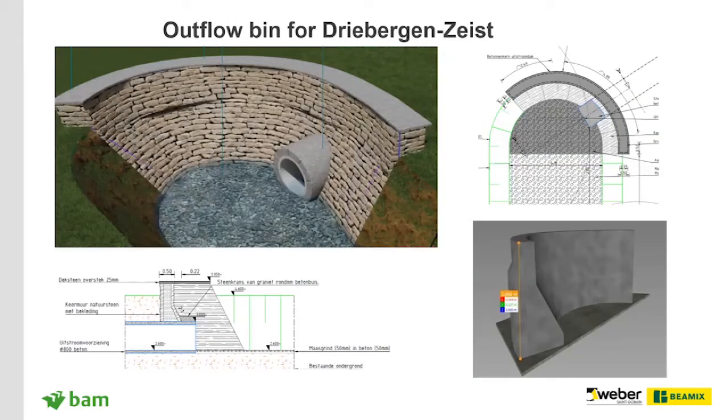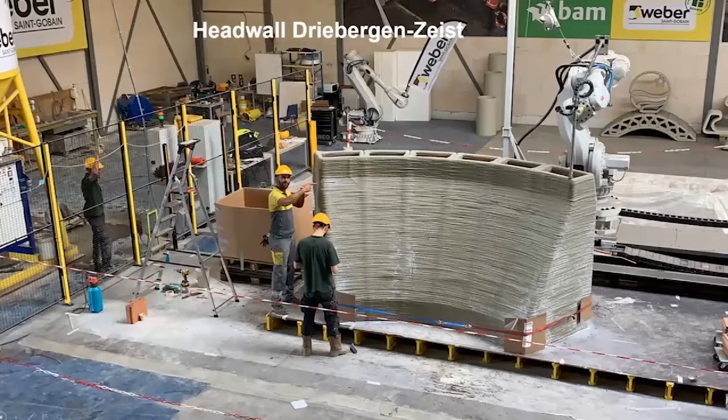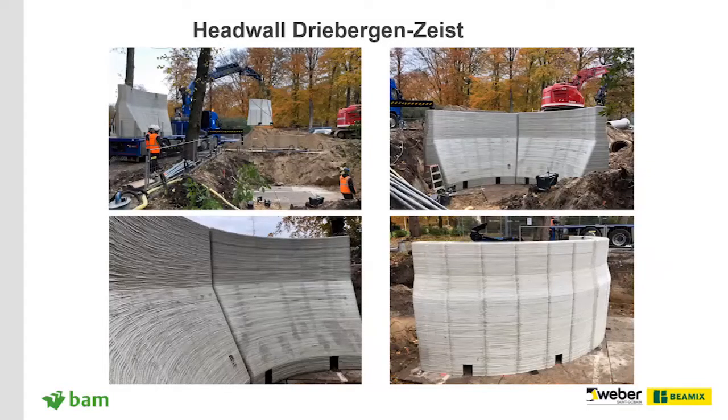This is an example of some head walls that we've printed in Driebergen-Zeist. Usually these would have to be cast in several lifts using fairly complex formwork. In this example, we have printed the formwork, the head wall, in our factory in segments. And then these are craned into location on site, and then they can be backfilled straight away and put into operation much quicker.